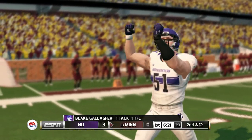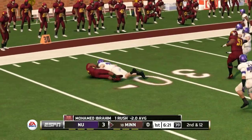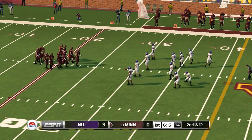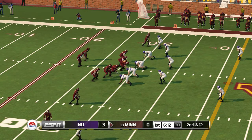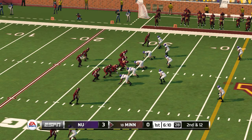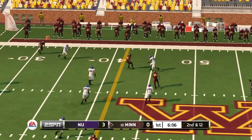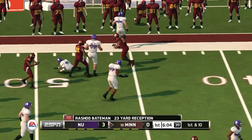Loss of 2 yards on the play. That'll bring up second and 12. It's second and 12. Ball on the 29-yard line. They'll bring him down around the 48-yard line.